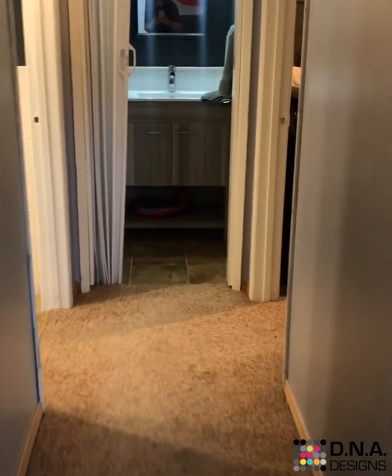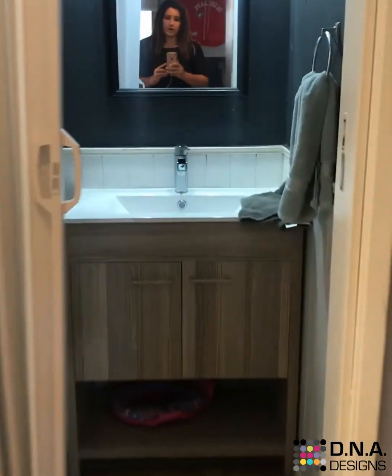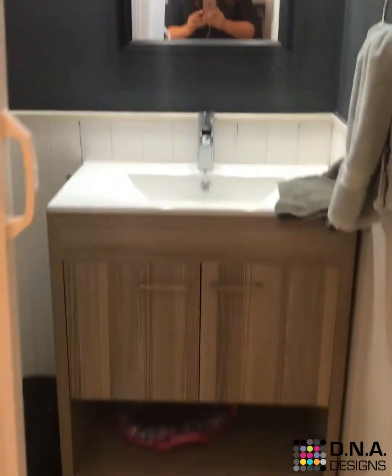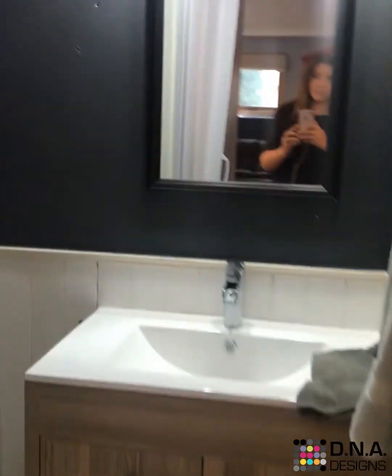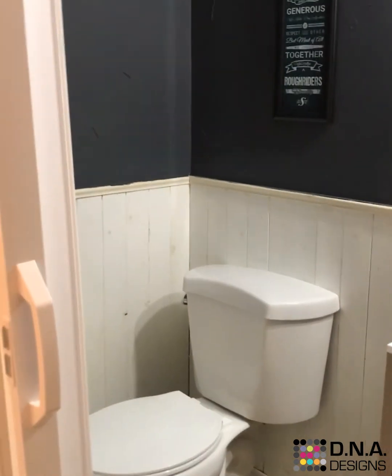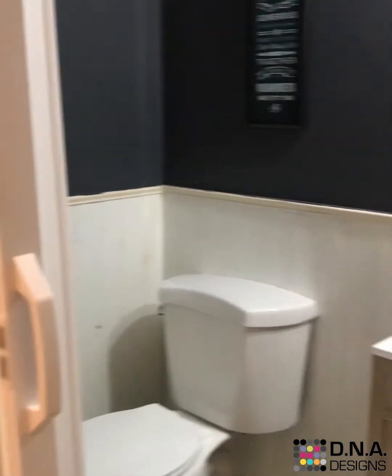Now you can go down this little hallway. You've got a half bath there with a toilet and a new vanity. I think it just might need a little bit of paint. I love the beadboard. You can actually carry that beadboard into the living room like I recommended, and you'd have a nice cohesive look in this basement.